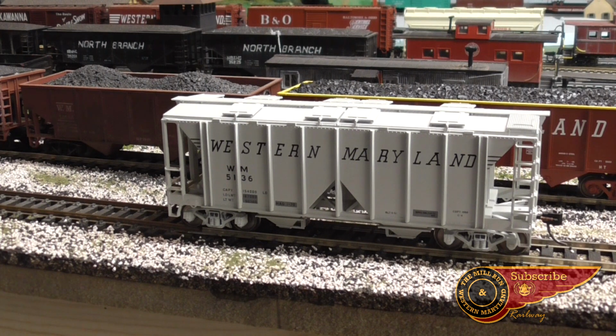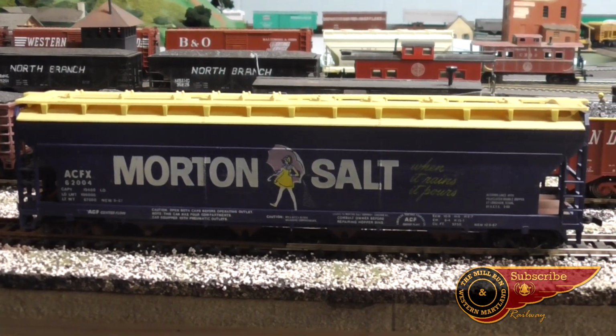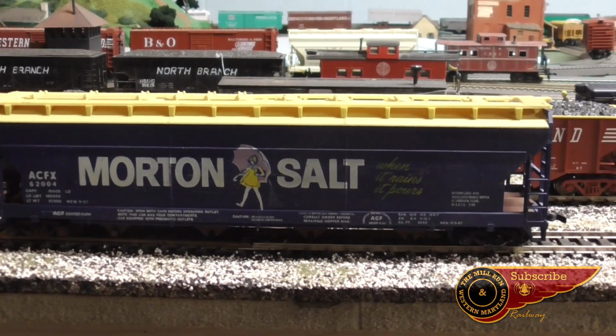Gravity feed, yes. Some of them are round cylinder types, what they call round cylinder type covered hoppers. Okay.